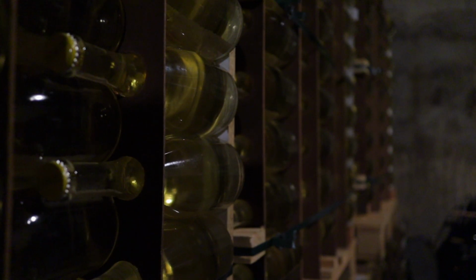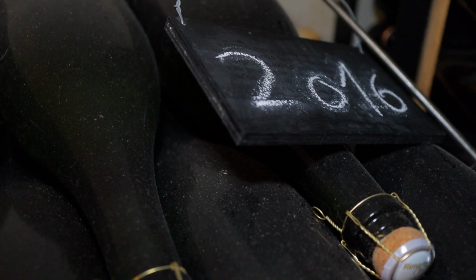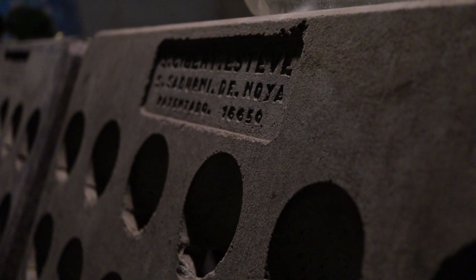Cava is a sparkler made from a blend of local and French varieties. To make a Cava, you need Xarel·lo, Macabeo, Parellada, Chardonnay, and Pinot Noir. Cava is made in the champagne method, which means the bubbles are created by a second fermentation in the bottle. A process called riddling separates the dead lees.